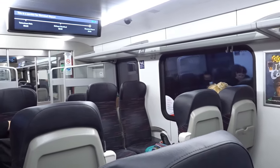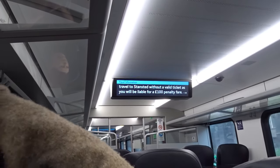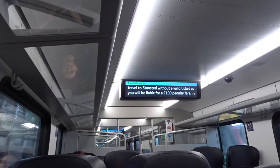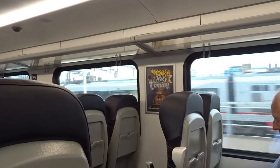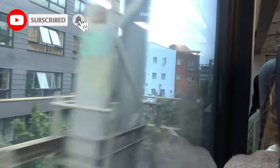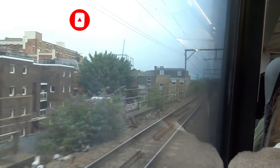Right, speak to staff. Valid for travel on Stansted Express beyond Tottenham Hale. Please do not travel to Stansted Airport without a valid ticket, as you will be liable for a £100 penalty fare. Our train is scheduled to take around 50 minutes to get there. Depending on the time of day, especially in the AM and the PM peak, this may take longer.